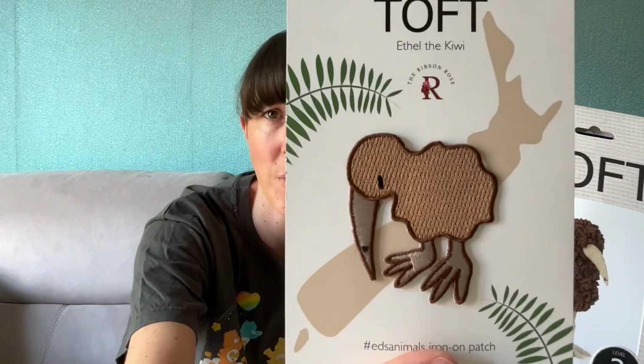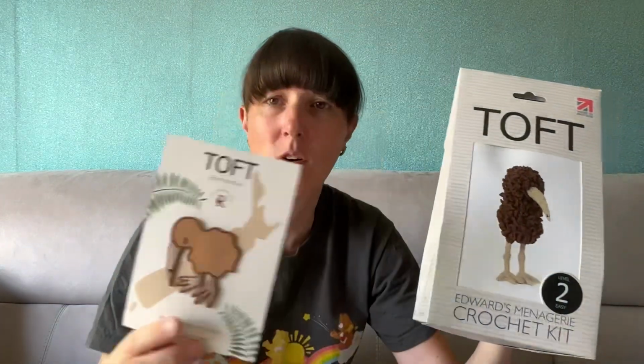I did purchase the kit and the patch off someone off Facebook. I've since seen some others that have gone for more, so it was probably slightly more than you pay for a kit, but obviously it's come from New Zealand, and I've got the special patch. So here is the Ethel the Kiwi pattern, which is a level 2 easy, apparently. It looks like a lot of chain loops instead of loop stitch. I would quite like to give that a go because that's pretty cool. And here is the special patch, and the shop was called the Ribbon Rose. If you are in New Zealand, get to the Ribbon Rose because you get a patch with every purchase, while stocks last. Toft have rumoured that we are going to get them over here at some point, but who knows when. That's very sought after at the moment, that one. That arrived while I was on holiday.